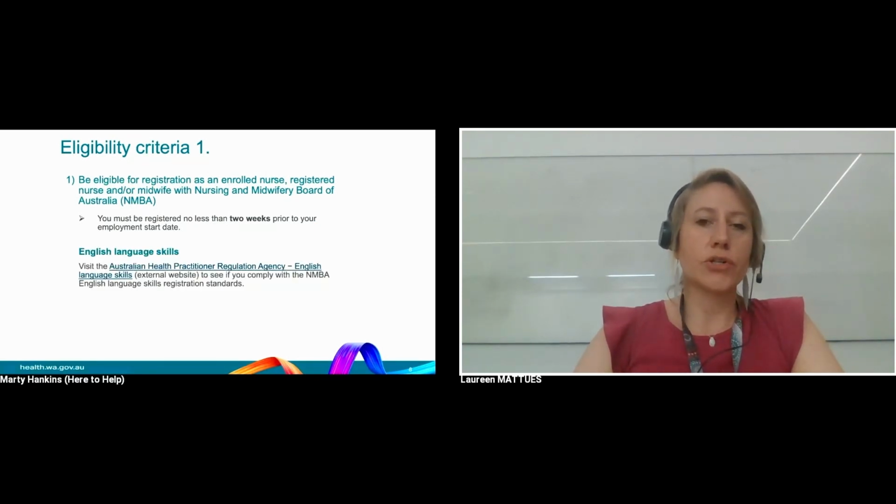For your registration, you also need to meet the English language skill requirement standards from the Australian Health Practitioner Regulation Agency. Very long word, so I'll say APRA, it'll be quite easier. And please, guys, make sure you have a look at these English language skills. Criteria is different, whether you've been born in Australia, whether you've studied abroad and everything. So I encourage you to have a look at the APRA website.